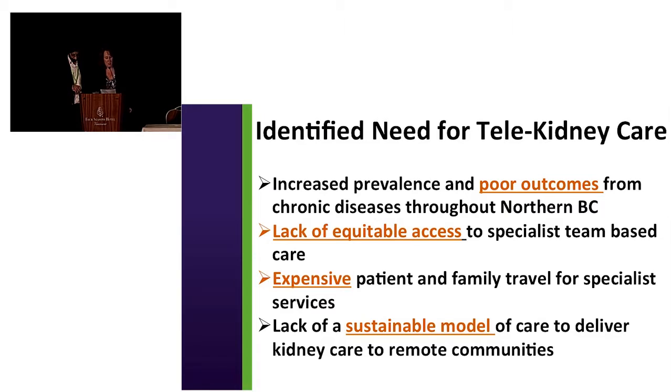So these were some of the identified needs from the beginning of the project, and they're still at the forefront now. There are still things that we're looking at. We're keeping these in mind as we go along to make sure that we're addressing these.